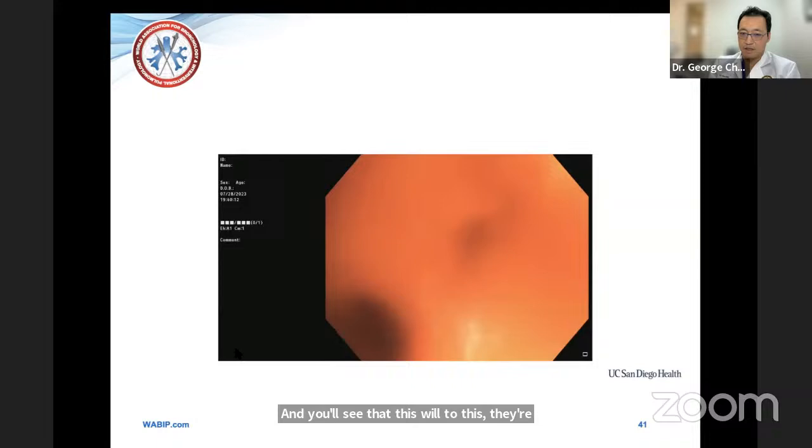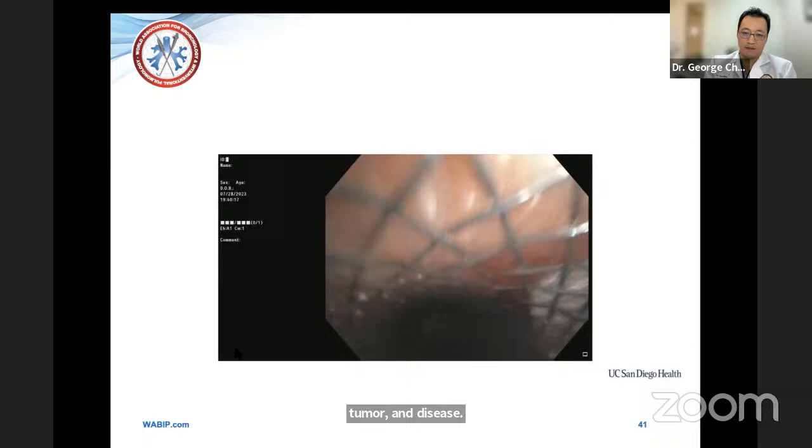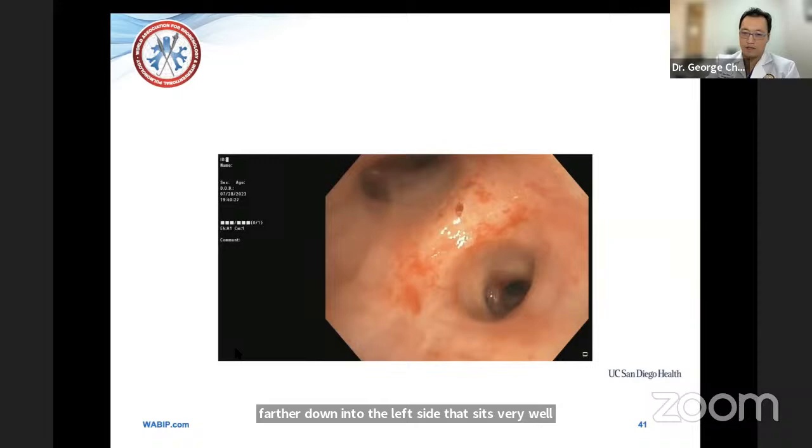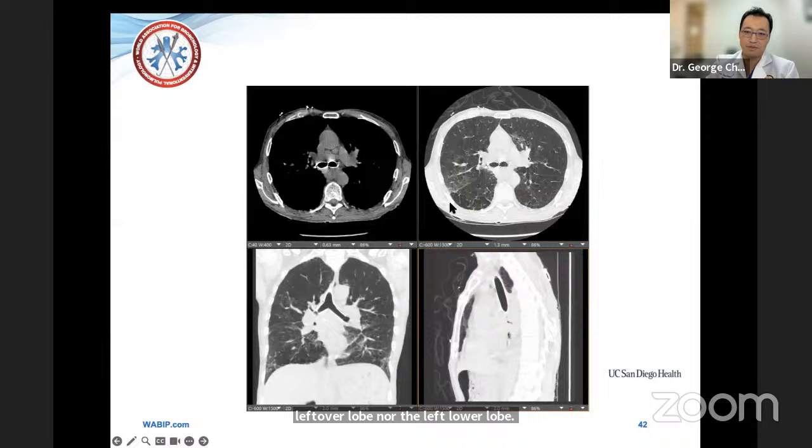And there's also the left limb that goes a little bit farther down to the left side that sits very well into the left main stem, but does not obstruct the left upper lobe nor the left lower lobe. Here is a representative post-placement CT scan. And you can see that the stent sits very well, despite the fact that the tracheal limb is actually quite long. And same thing with the left main stem. So these stents, unfortunately, do not offer us the opportunity for modification.